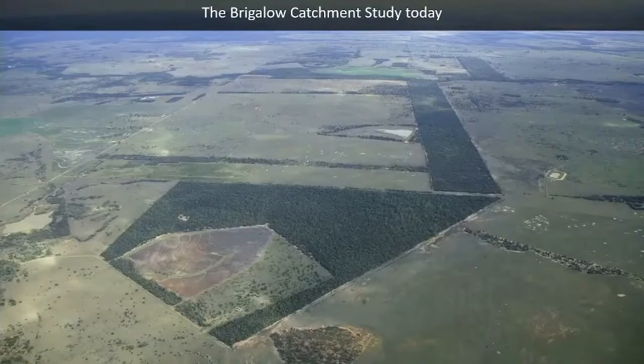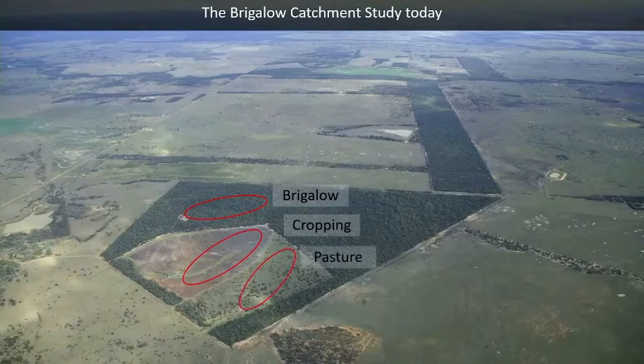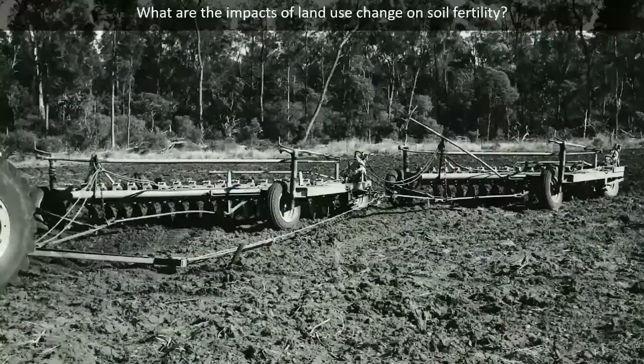So this is the Brigalow catchment study as it looks today. The Brigalow scrub control catchment sits within a remnant of Brigalow scrub. Adjacent to it, the catchment developed for cropping and the catchment developed for grazing. So what are the impacts of land use change on soil fertility?